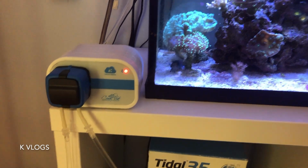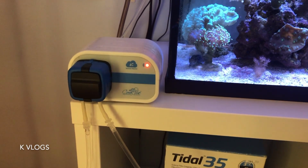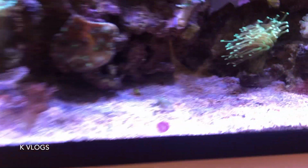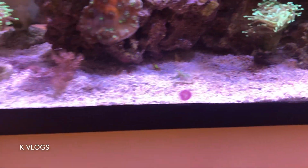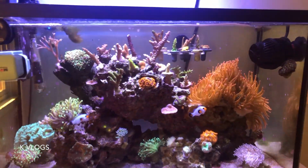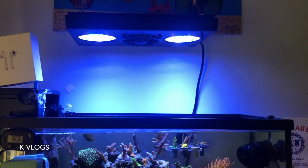I haven't dosed anything, to be honest. I just let the tank do its thing. I don't put my hands in. Obviously, one of my Zoas fell, so I might be going in to rescue that guy. And yeah, that's about it. I mean, the Radions, I love it.